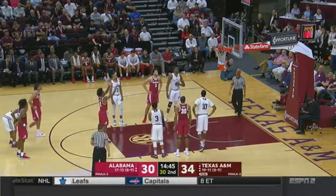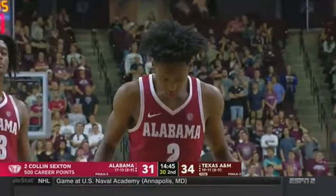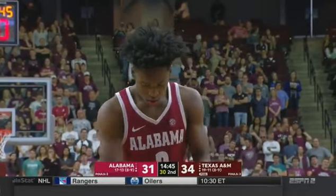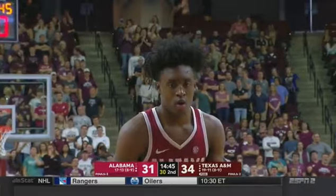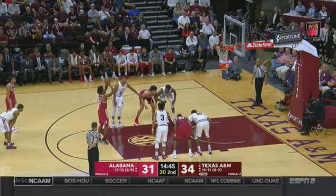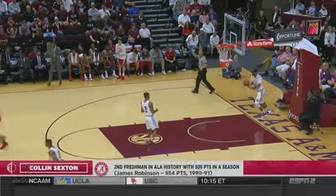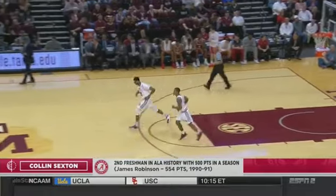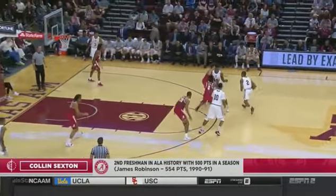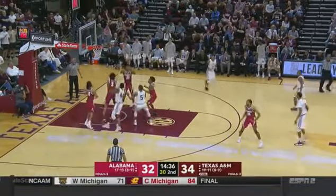A lot of folks forget about that 40-point outburst that he had against Minnesota because it happened on the same day of the Iron Bowl, and he is now at 500 career points, second only to James Robinson in freshman scoring in Alabama history. Got 40 on Minnesota in a 12 for 22 shooting performance. Ended up being a loss. I want to know how the selection committee is going to view that game. That's their only quadrant 3 loss of the season. And they played the last 10 minutes 3-on-5. Will they take that into consideration?